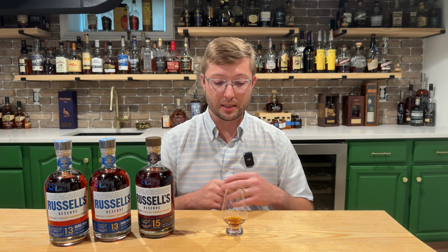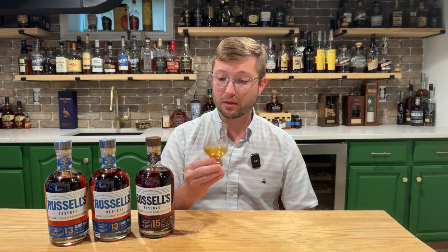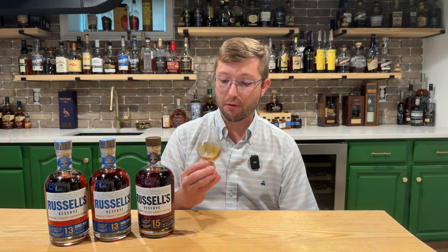Wow. One of my favorite things about the Russell's 13s in general is I thought it just delivered on this robust, dense, sweet oak profile with a bunch of red berry notes, which is exactly what is being delivered on this. But that oak profile coming across is a denser, more seasoned oak. It's not as heavy and robust as a sweet oak profile. It's a little darker and richer and more of the spicier cinnamon notes there, along with that rich oak profile. And those berry notes.